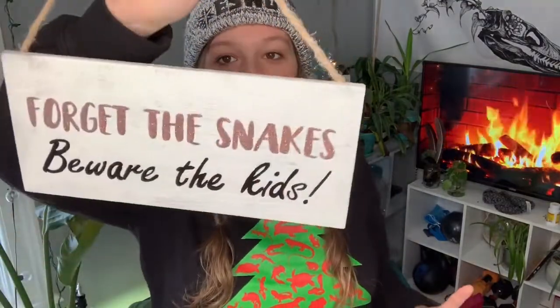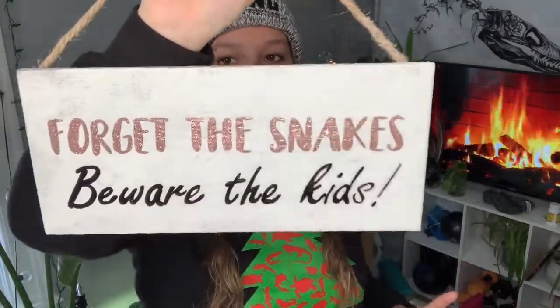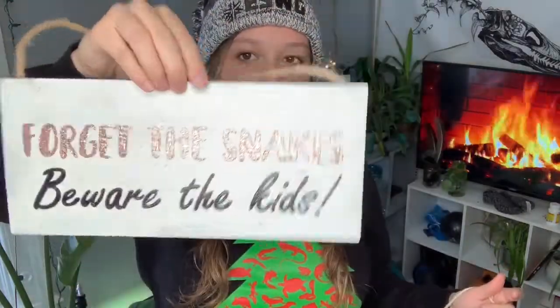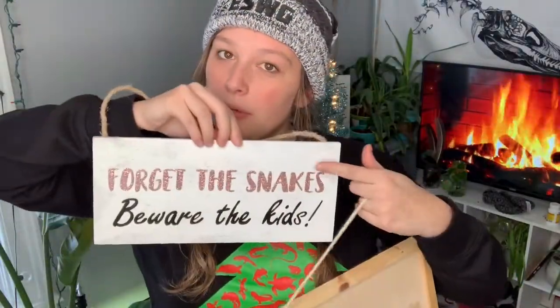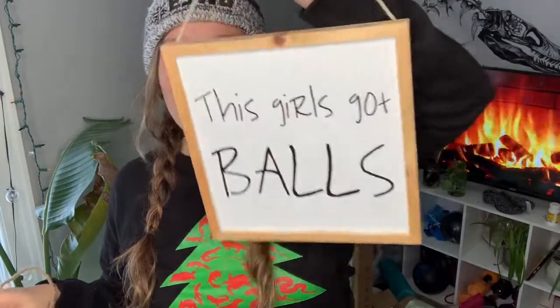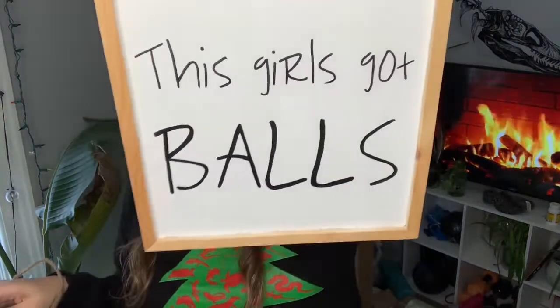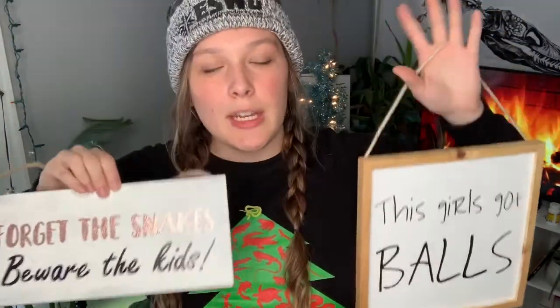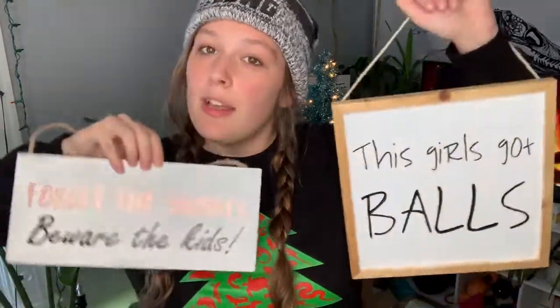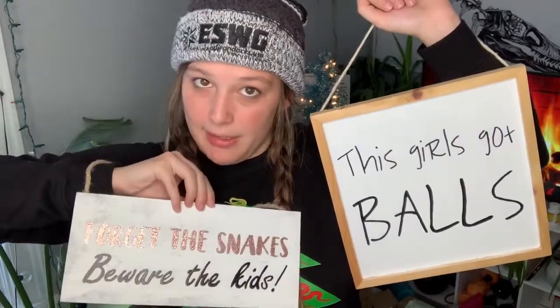So there's two more examples of painted signs. This one I absolutely love. I'm surprised I still have it. It says, forget the snakes, beware the kids. And it is a sparkly rose gold for forget the snakes. So that one is in the shop. And this one cracks me up. So I do have several hand-painted signs in the shop right now, and I have several in the works that will hopefully be added to the shop soon. But every single sign is hand-painted.